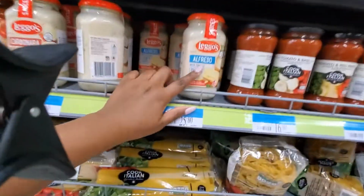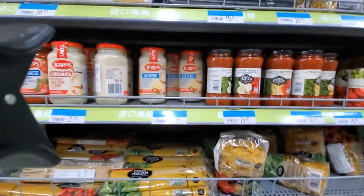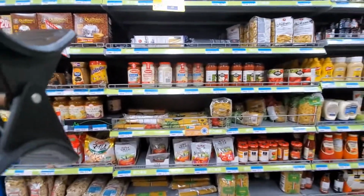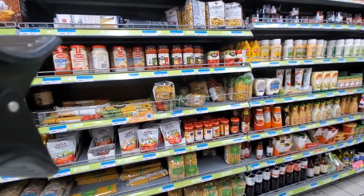This, my guy, the other day I just tried it. Something can't taste right. I don't know how people buy that. It tastes nothing like real Alfredo. I had to add so much stuff to it. And I'm not even a picky person. It did not taste good.